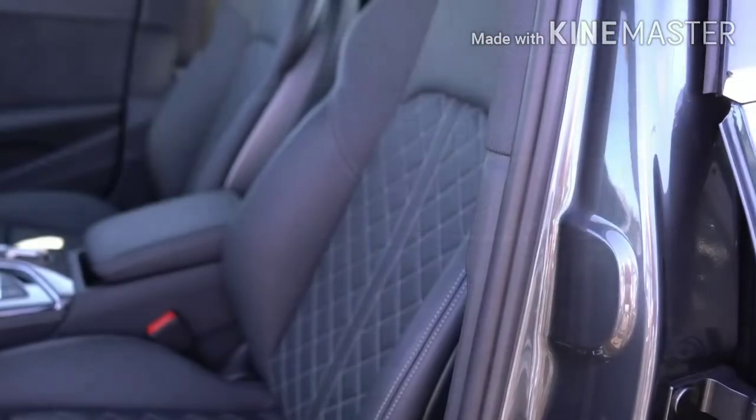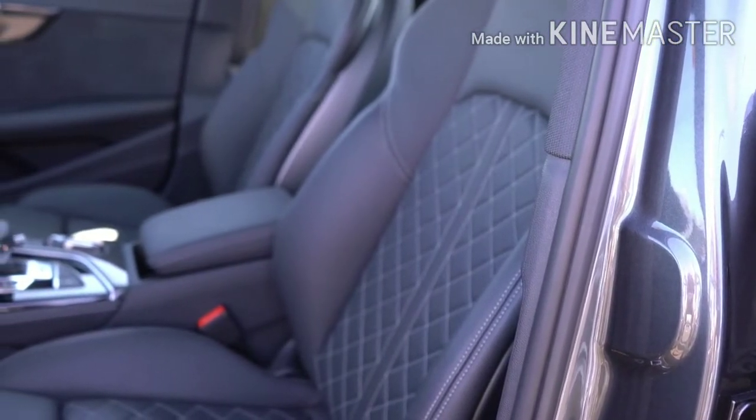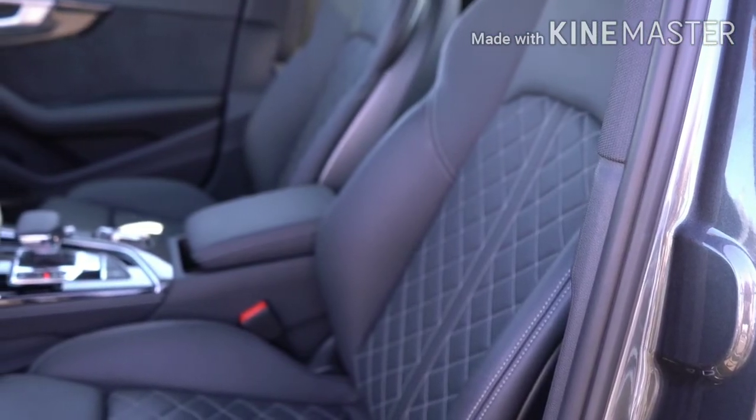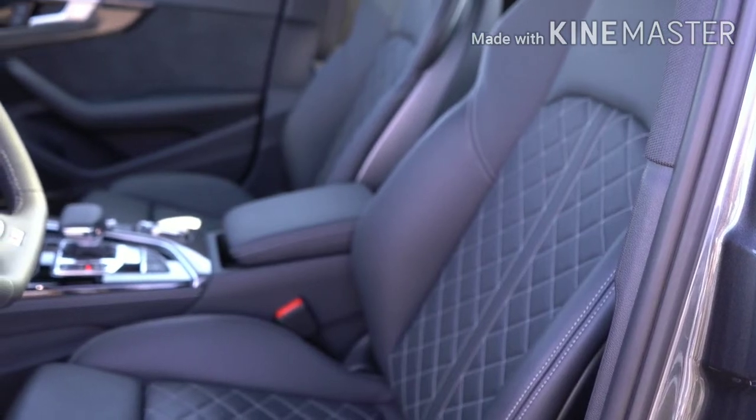But then make your way to the front seats. Leather Alcantara surfaces come as the standard setup, I should say. That's for all trim levels. Diamond pattern stitching, of course, that is what you're currently looking at right now, with some S embossing towards the top portion of the front seat.